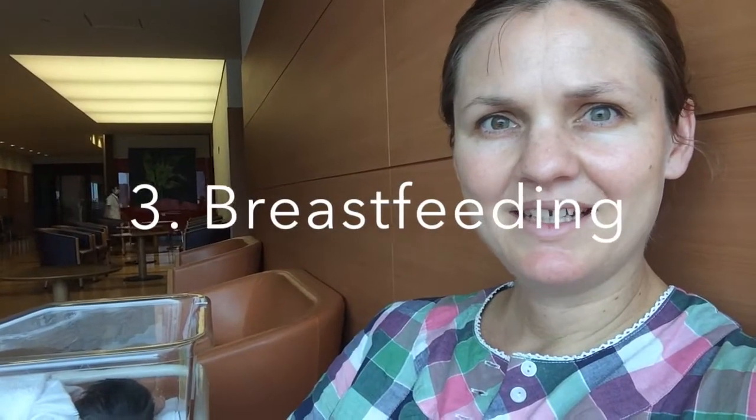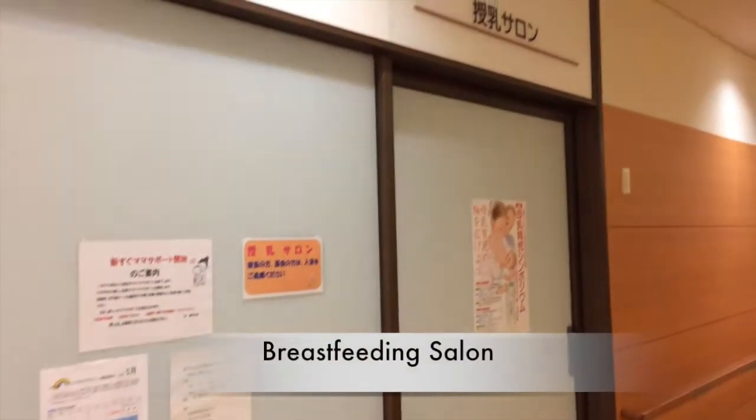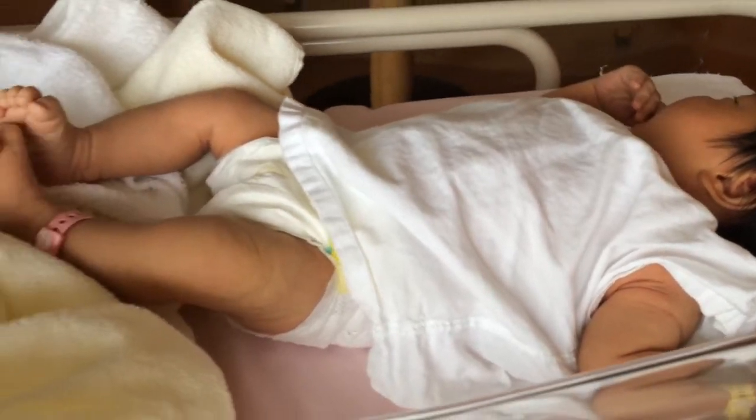Tip number 3 is breastfeeding help. Staying in here for a week is fantastic to really learn how to breastfeed your baby. Even if it's your second baby, there are a lot of things that you forget, so it's great to have that advice. They actually have these breastfeeding rooms. Here it's called a breastfeeding salon. You can get all the baby clothing in there as well, and all the towels.